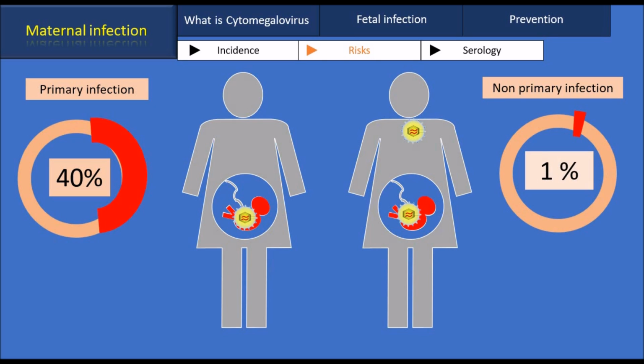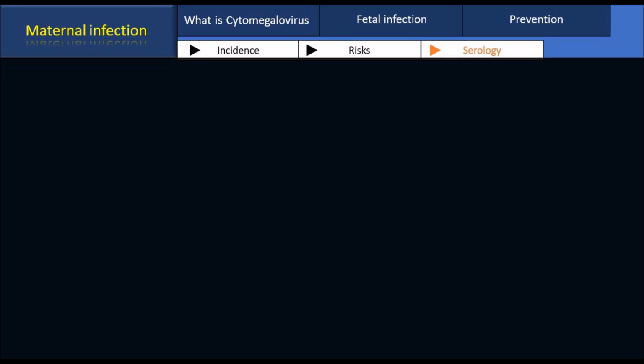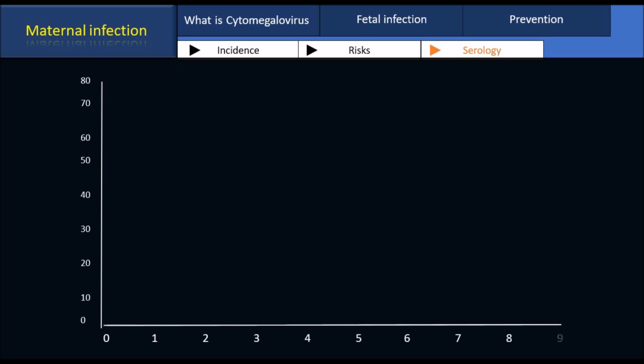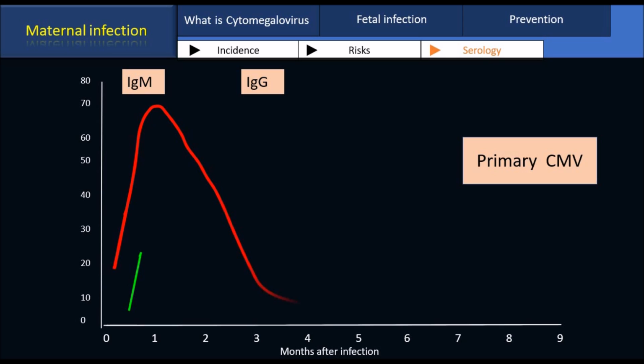But how can we differentiate between primary and non-primary infection? First, we have to understand the serology of CMV infection. When the virus infects the body for the first time, the immune system will produce immunoglobulin M, IgM, and about 2 weeks later, it will start to produce IgG. The IgM level will increase rapidly, peak at around 1 to 2 months after exposure. Then it will start to decrease until it becomes undetectable after about 6 months post-exposure.